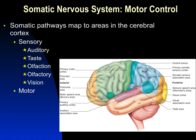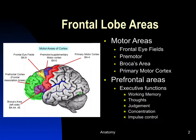Okay, so then our last shot at the somatic nervous system is on motor control. And so we've spent a lot of time talking about somatic pathways to areas in the cerebral cortex that are sensory. There are auditory areas in the temporal lobe. There are taste areas in the temporal lobe. There's olfactory areas that are in the frontal lobe. There's visual areas that are in the occipital lobe, but we haven't talked about motor areas, and these are huge areas, and they're mostly in the frontal lobe, entirely in the frontal lobe, really.